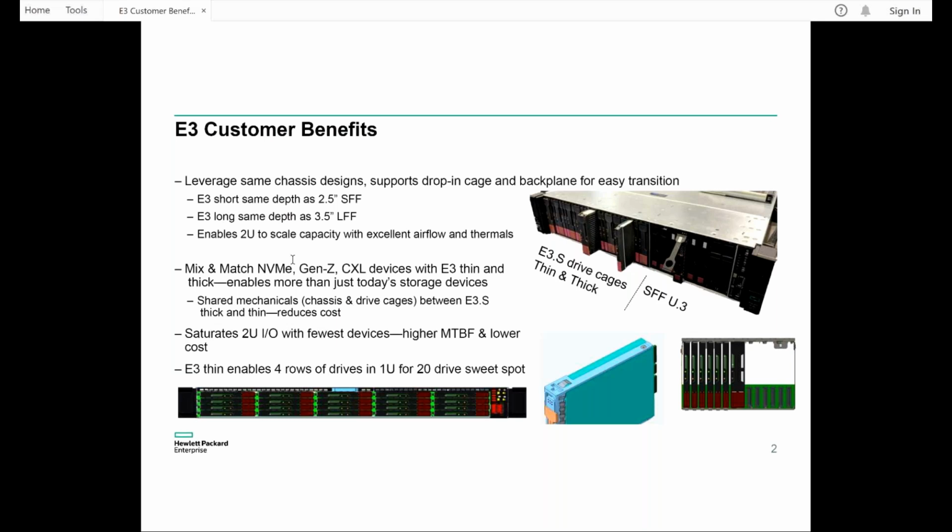Personally I like the E3 long because I can fit an E1S in an E1L. Short, I can't take that and put it in there, right? And if I really want to do accelerators or NICs, we have looked at E3 long thick, mainly because it's roughly the size of a Kim card. It's very similar, a little shorter by 35 millimeters, which when you look out further generations from now, you don't have as much room.